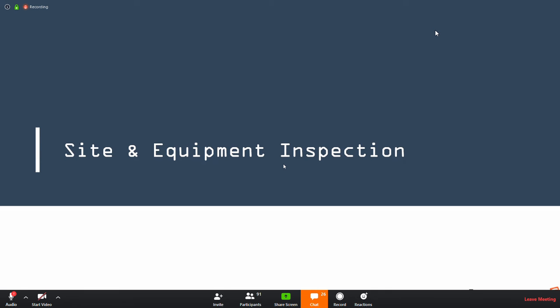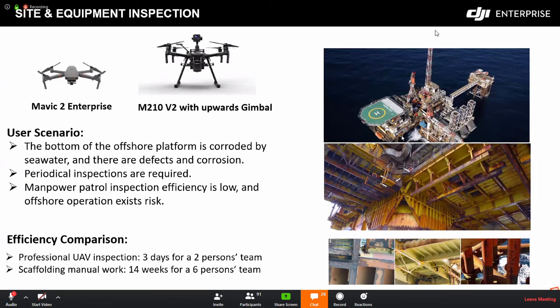Okay, let's go on. Site and equipment inspection. Here is an offshore platform on the sea, and at the bottom there are always some defects and corrosion from the seawater. So the periodical inspection is very necessary. That is why we need to use the drone solution, because the traditional solution is mainly based on human resources. So the efficiency is very low, and there are too many risks.